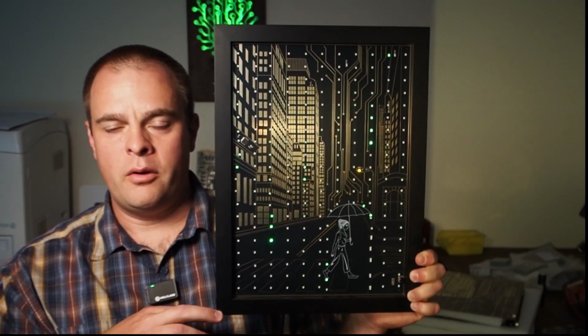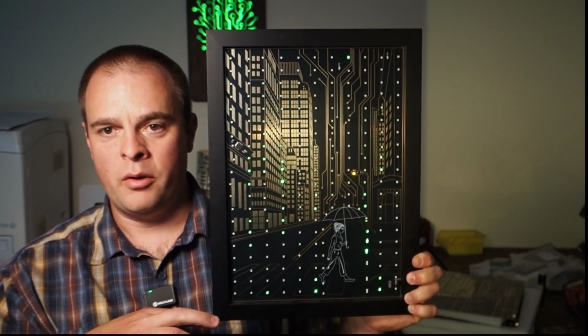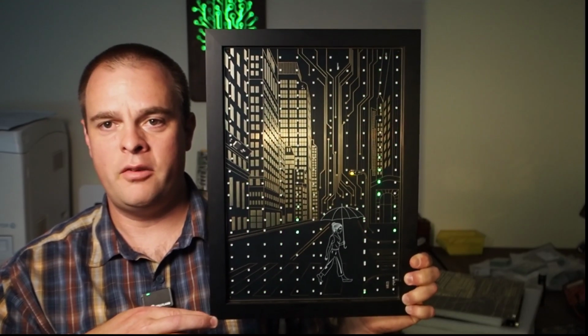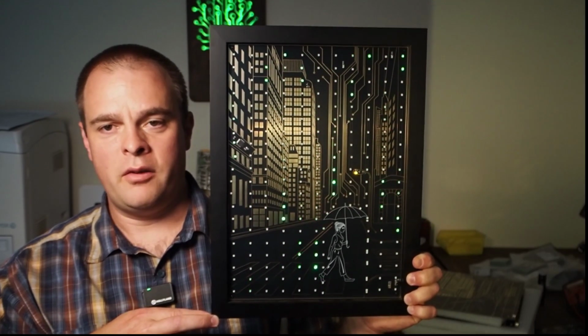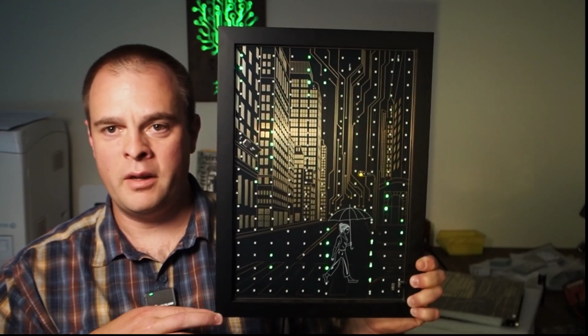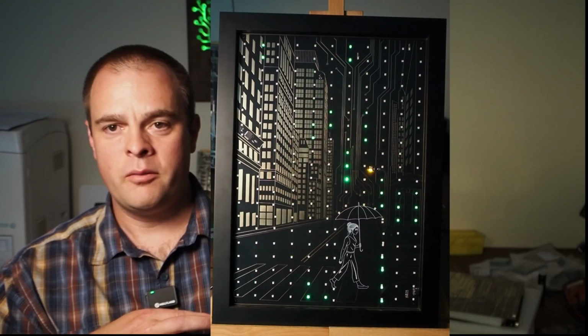So I had to order 5 of these. That's the minimum order quantity from the board house. So I've got 5 assembled ones here. And I'm going to call it a limited edition of 100. I could make 1,000 of them if I wanted to, but I've got other ideas that I want to move on to. So I'm willing to make 100 of these. Each one will be numbered and signed, of course.